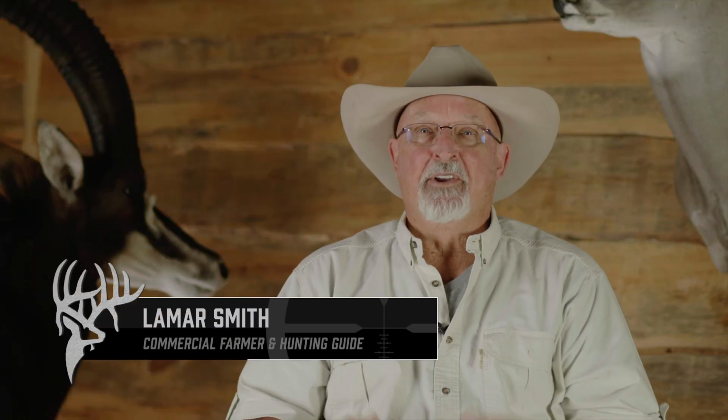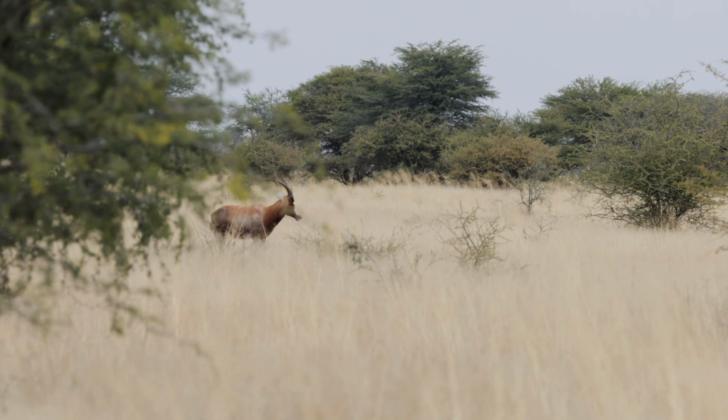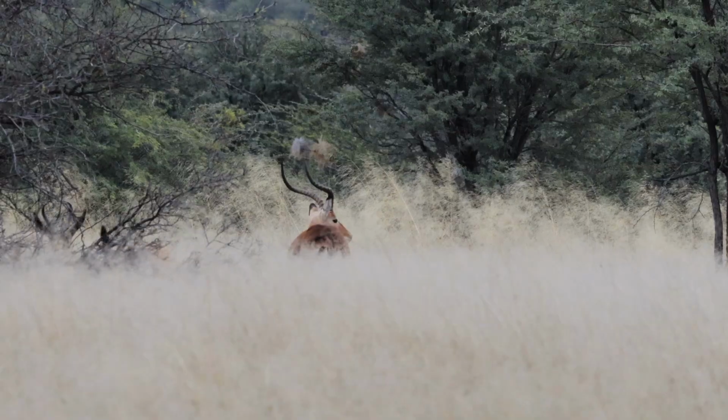Another sunrise with Shaun Keeny Safaris in the Kalahari, and the boys are having a blast, and me too. Today, we're after a couple of blesbok, an impala, and a waterbuck.